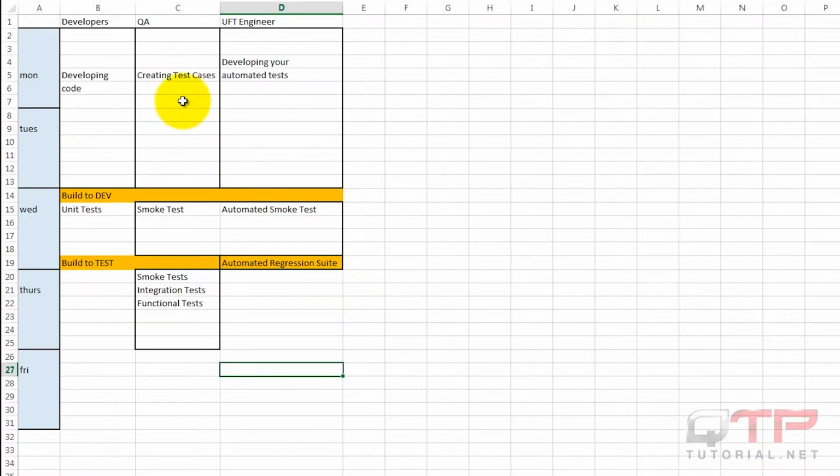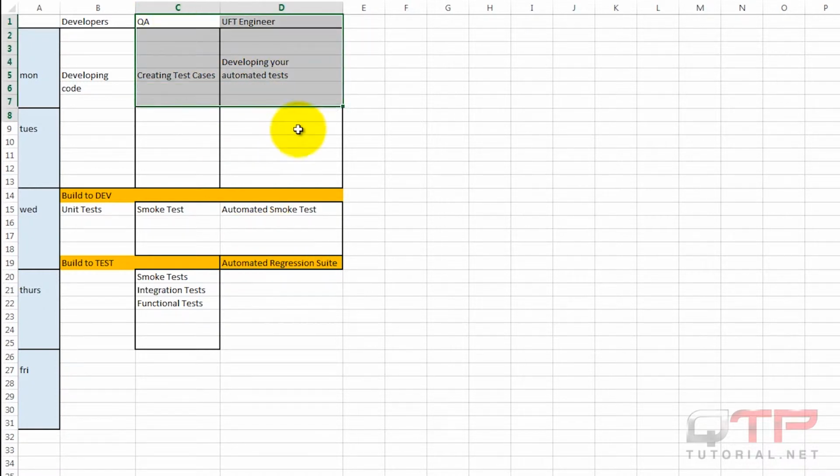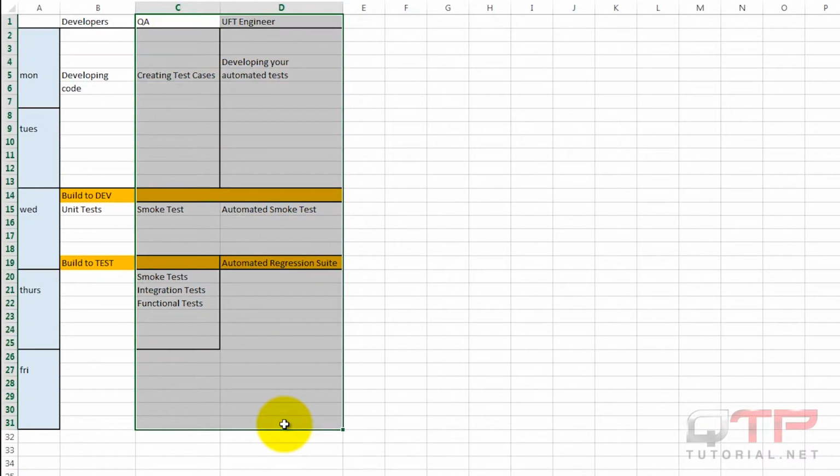And now, guys, don't forget, a lot of times UFT engineers and QA are put in the same group, but I'm separating them for the purposes of our knowledge. You can assume that a lot of teams will group these guys together and call everyone QA, but it is good practice for a UFT engineer to have his own tasks and jobs. It's good practice to not intermingle manual tasks with automated testing because they're completely different.